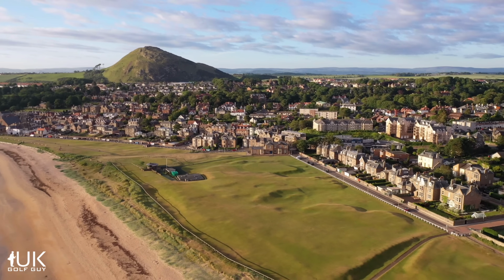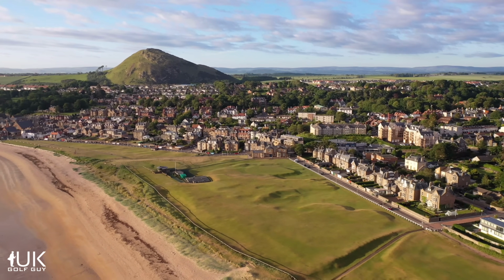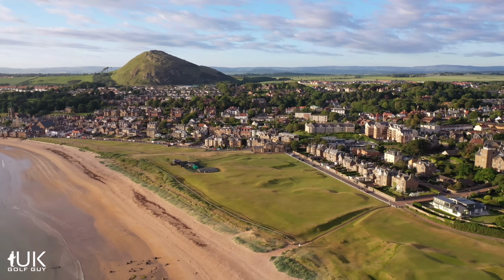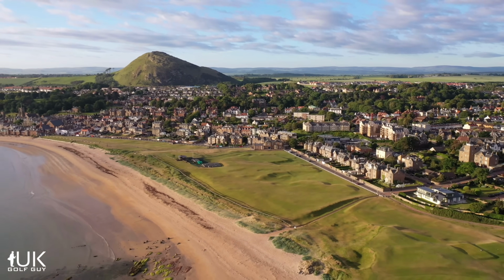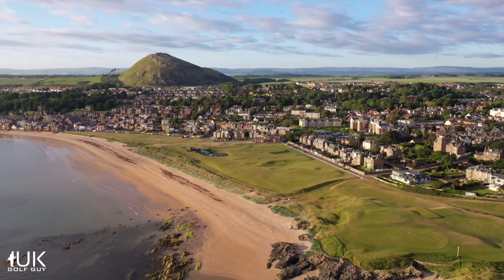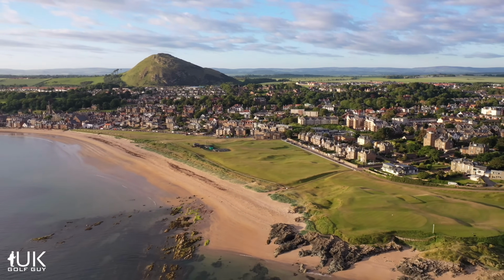It's a course that will challenge you and enchant you. It's a course that will reward you for letting your imagination run riot. Everyone finishes their round here smiling. It's just that kind of place. The West Links at North Berwick truly is one of golf's greatest treasures.